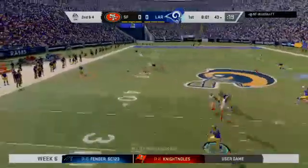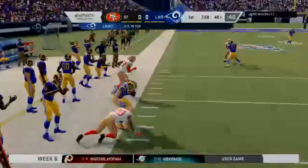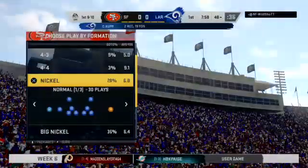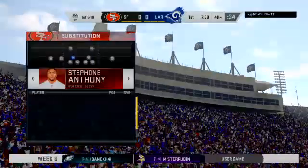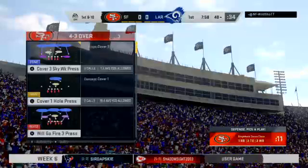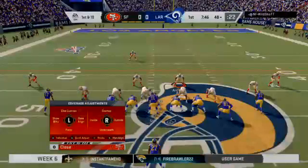On 2nd down and 4. Goff throws left side, complete to Kupp. That one, a first down pickup of 8. And early on, they're picking up right where they left off last week. And I know a lot of coaches say each game is its own. You don't really have carryover. This feels like carryover. So much confidence from the previous game that they're using to their advantage now.